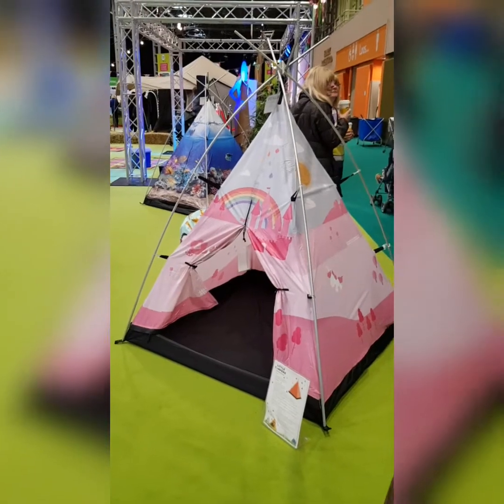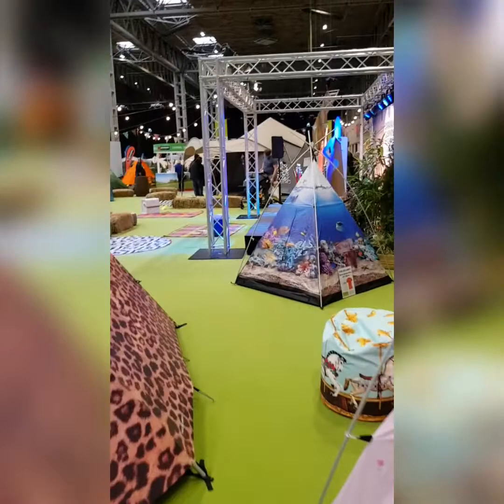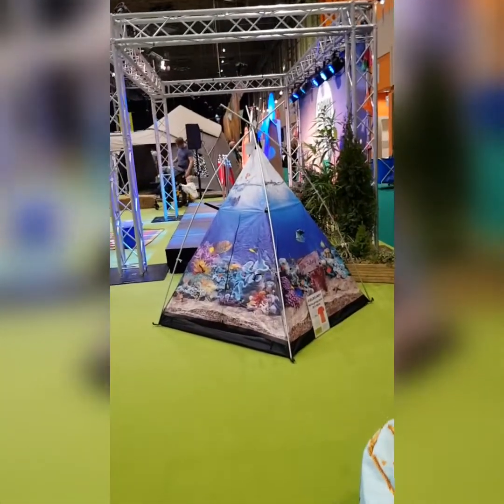I think we might have just found a teepee for Riley and his friends. The blue one's going to be better for him though, I think. Really cool for the kids though. Be nice for in the garden.